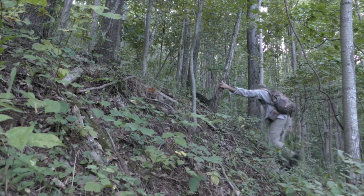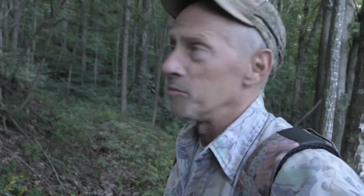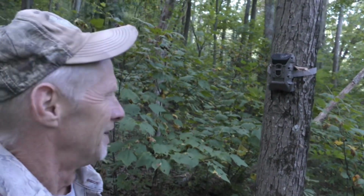But back when they logged it, they cut out old logging road, which makes a great place to put a camera, and that's why this first one is where it is. But like the deer will walk these things instead of fighting this steep stuff, and I don't blame them. Alright, made it up to the first one. I'm always relieved when I get here and the camera's still there.